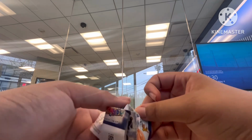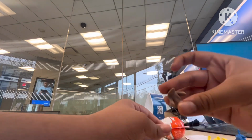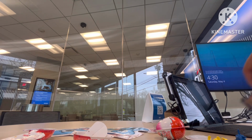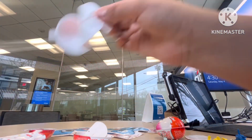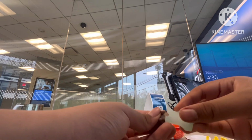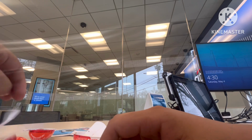Okay, we got a flyer. Looks like a Rudolph the Red-Nosed Reindeer, but it's not Christmas, but it's okay. I don't think there's any stickers in this toy. Yeah, there's no stickers. I think we're gonna skip the build because we don't have much time.